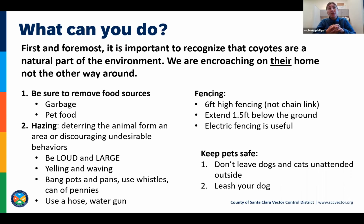And keeping pets safe. Oftentimes the primary concern is somebody has a dog in their backyard, especially smaller dogs, and they're worried about coyotes coming. The main thing is just not to leave your dog unattended. If you have a small dog in the backyard, don't leave it unattended, because again, we are in the coyotes' environment. So it's only natural that coyotes will be around and it's something to be aware of.